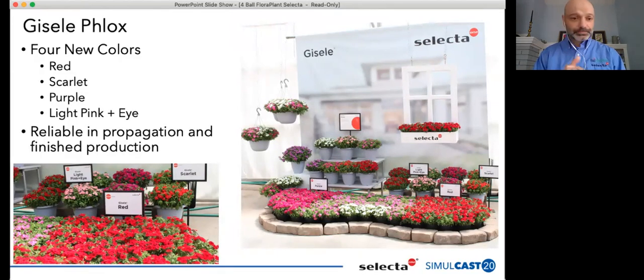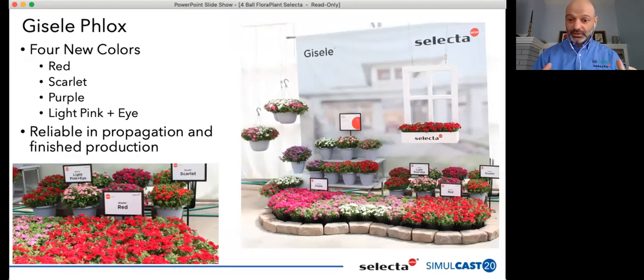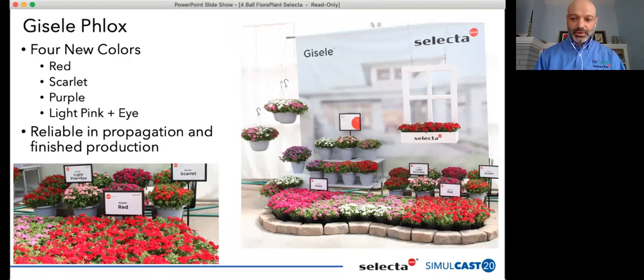Okay, so next up, I want to hit on Gisele Phlox. The Gisele Phlox series has been on the market for several years now. I think we're in our third or fourth year. We had 5 colors in this series in 2020, but as we go into the 2021 season, we're going to add some really important new colors. We have not had some of the most important colors in this class, like red. So we're adding a red, a scarlet, and we're also adding purple and light pink plus eye into the assortment in 2021. So that's really going to help us round out the color range.